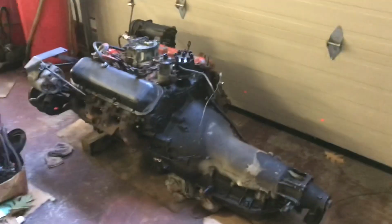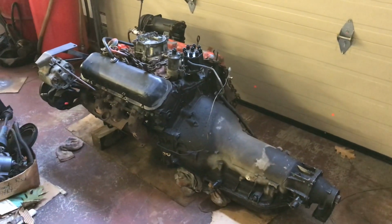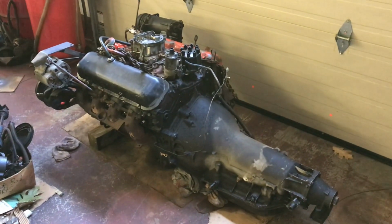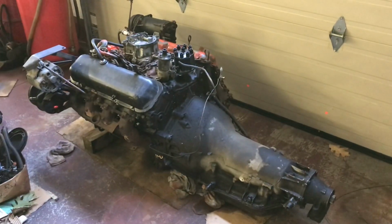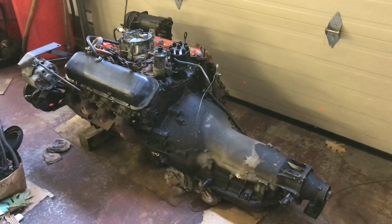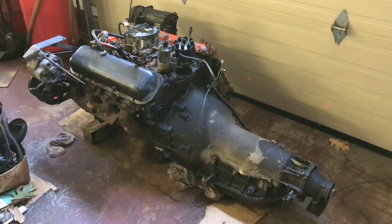If you're anything like me, you're probably always searching online for random junk you don't need. Well, I always need more Turbo 400s. So a week ago or so, there was an ad posted over in New Hampshire. I'm in Maine, so it's the next state over, about 2 hours away. A '72 C10, 402 and Turbo 400, and it was still in the truck and running.